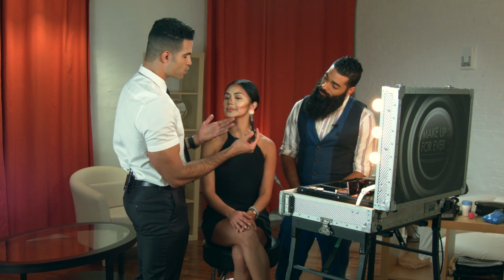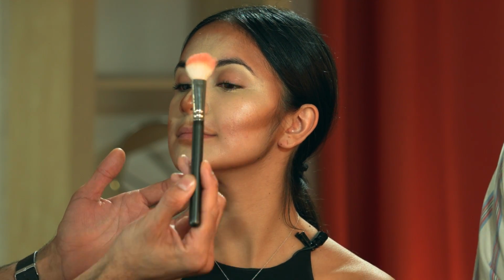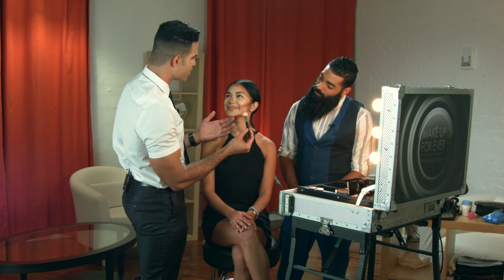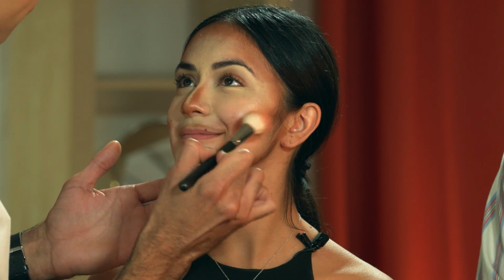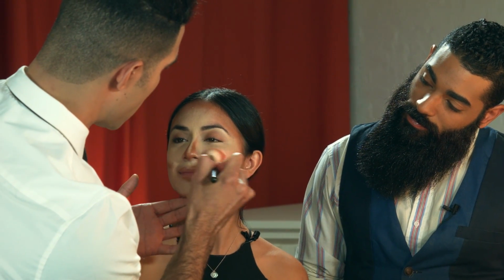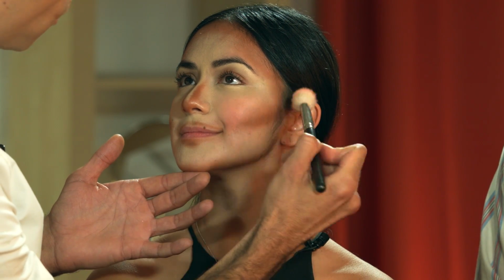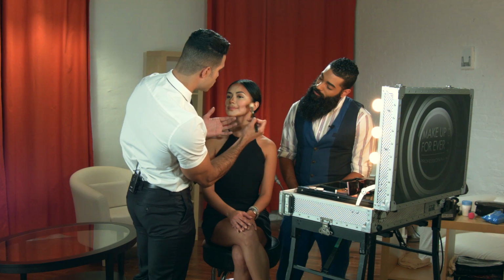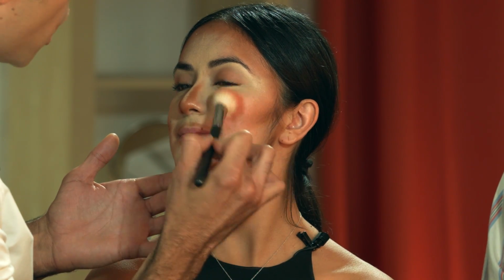So we're going to take this brush by MAC and start right on the apples of the cheek. A little technique to find out where your apples are is to just smile. Smile, there's the apple right there. I'm just going to start applying that color right on the apples of the cheek, and lightly make it all the way into the back of the hairline. And I'm going to blend that contour into the blush so it becomes one with the cheek.